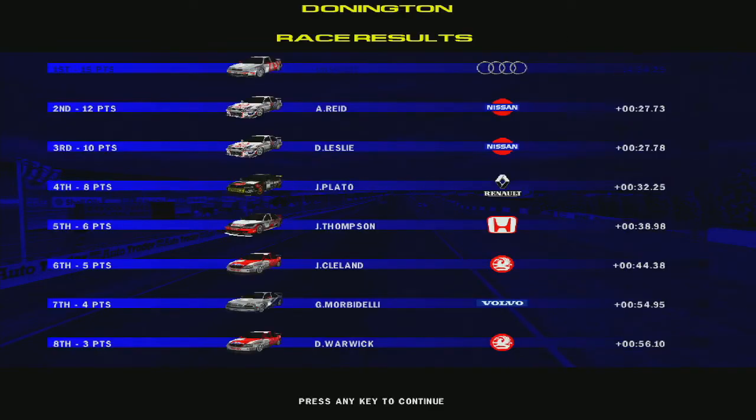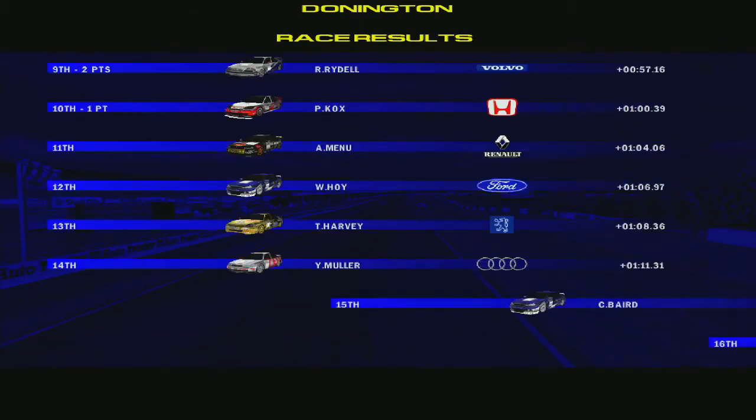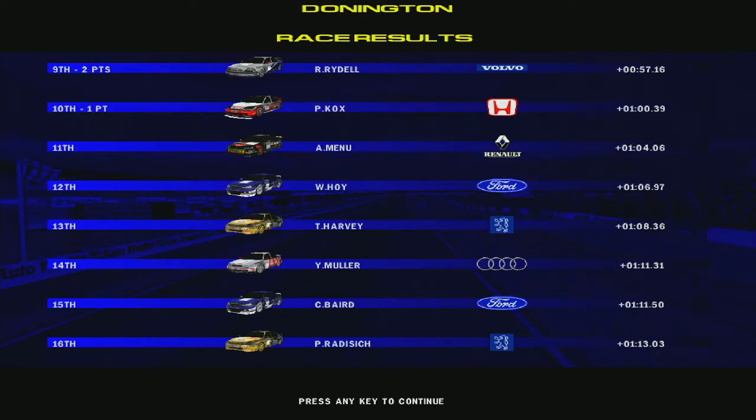Here's a rundown of the final placings. And another feature race victory for the newcomer. Audi must be delighted with his progress so far. I mean, they keep threatening to fire me, Tiff. I'm not sure they love me, but... And Yvonne near the back. Still no points for the Peugeot boys.